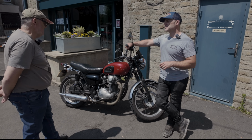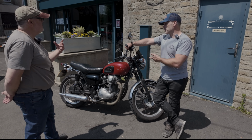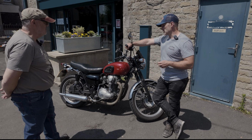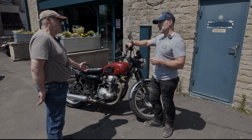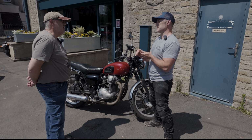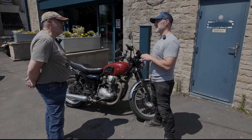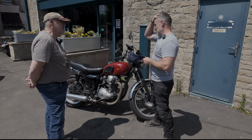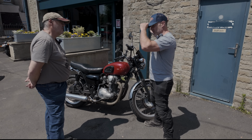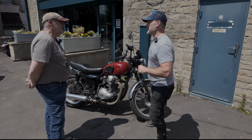No, and it's just very straightforward to work on. It's really basic. Yeah. I mean, it's that old Japanese thing that you don't need to touch it really. Yeah. Just leave it alone. Put a set of plugs in it every 10,000 miles. Change the oil every... Most bikes are like that, aren't they? Just don't fiddle with them if they don't need to be fiddled with, but we fiddle with them anyway.